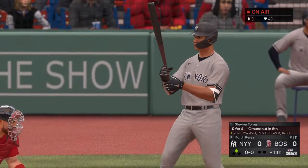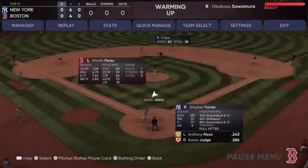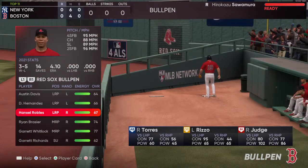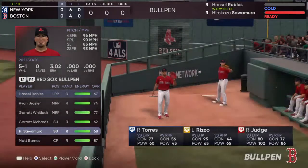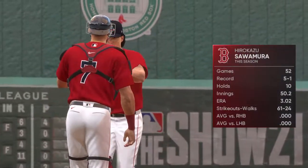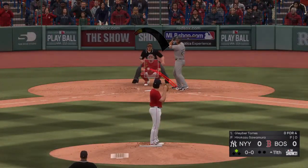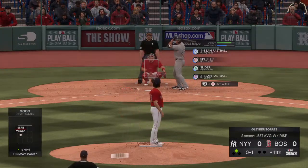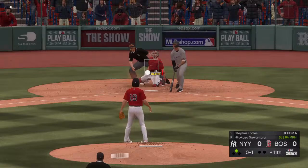Runner at second now. Nobody out. And that'll bring up Gleyber Torres. Hirokazu Sawamura takes the mound to start the 11th inning. Number 19. Here's the first pitch. Laid off, but a called strike as that caught the outside. Barely able to make contact.